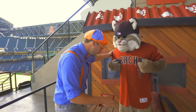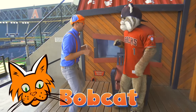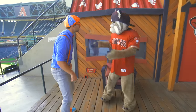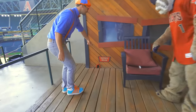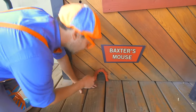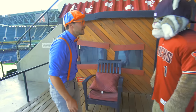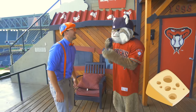Whoa, and what are you? Oh, this is a bobcat! Are you a bobcat? Meow! Ooh, is this your house, Baxter? Whoa, it's really cool. Check it out. Whoa, what's this? It's Baxter's mouse. Hello, where are you? Oh, I guess it's not here right now. Ooh, is the mouse your pet? Ooh, that's pretty cool. Do you feed it cheese?